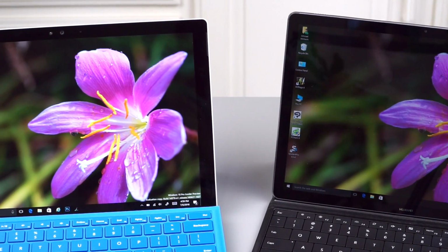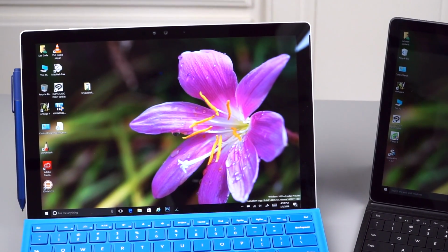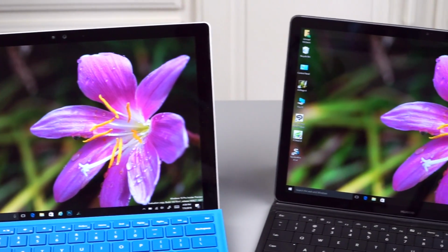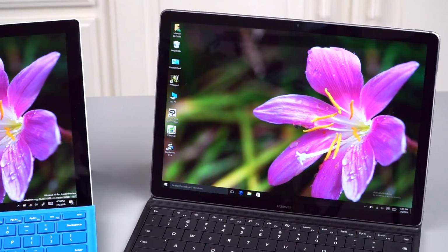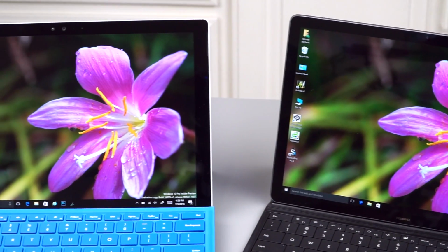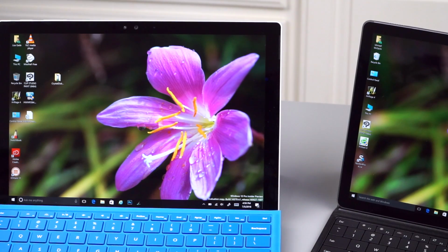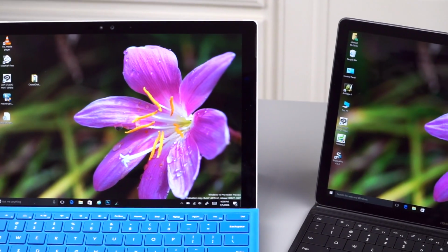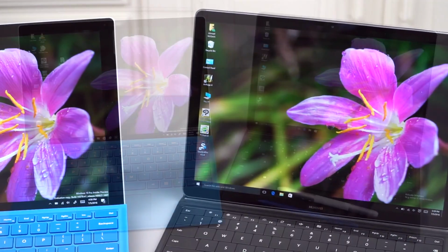It's also a bit brighter, too. You can see it just looking at it right now, other than the fact that, well, somebody just decided to take a little nap there. You're getting a brighter display with the Surface Pro 4, but the near 300 nits on the MateBook isn't that bad. So if you're looking at 300 versus 360, if you're using it outdoors, it will make a difference. But for indoor use, they're both very, very bright.